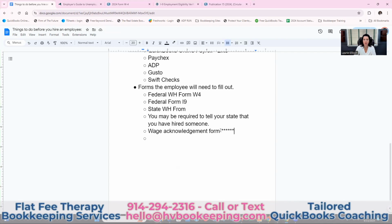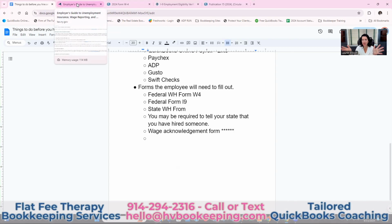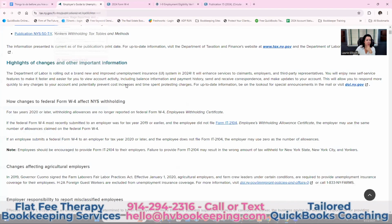So you're going to get your employee, the person you hired, to fill out these things: federal withholding form, an I-9, a state withholding form. A lot of times you do have to tell the state. So like with the higher level payroll programs, they will tell the state.